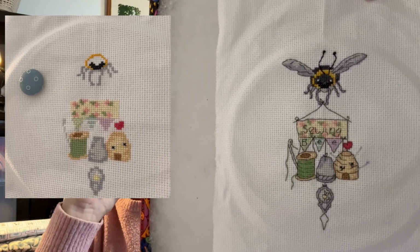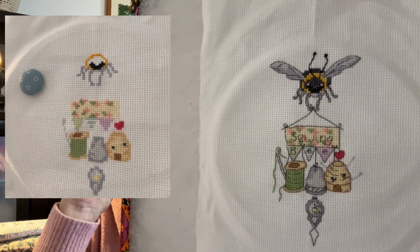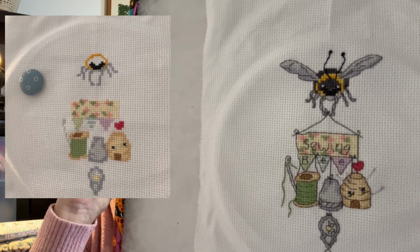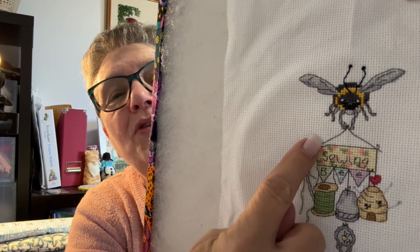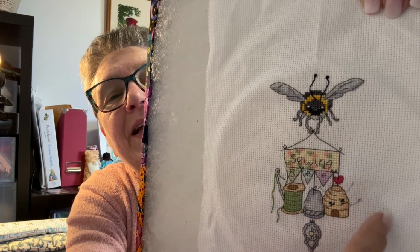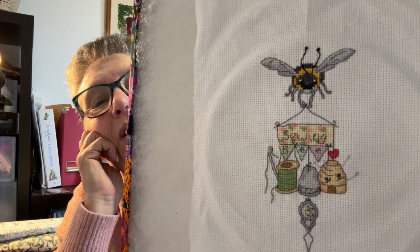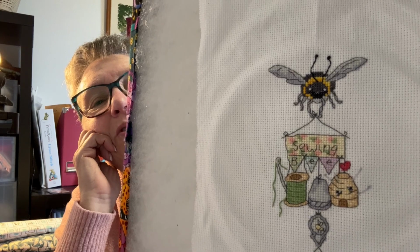Here's where I was last time. So I did get a lot done on it. The backstitch took me 2 nights. It was a lot of backstitch. And there was a red that went around here, stitched, and I didn't feel like doing that. And there was also another needle and more thread that came around here that I didn't like either. I thought that was just too much. So I left it at this, and I absolutely love it.